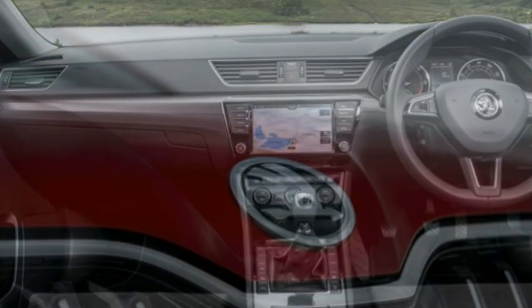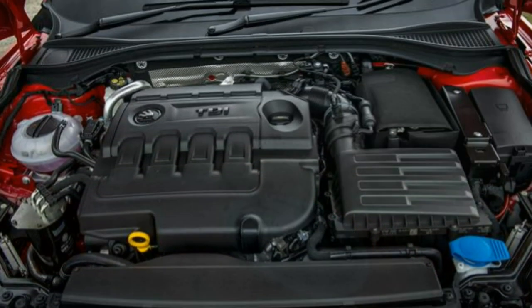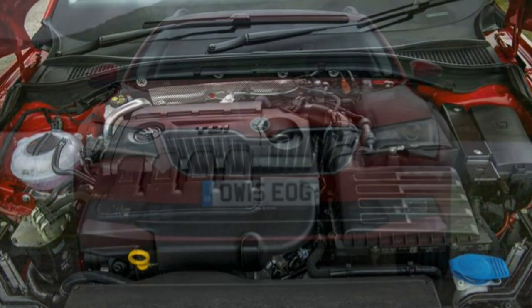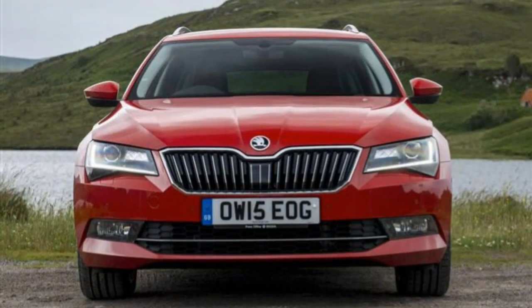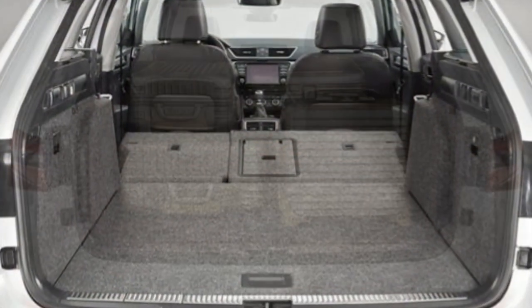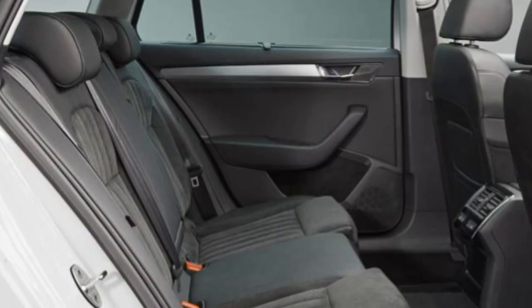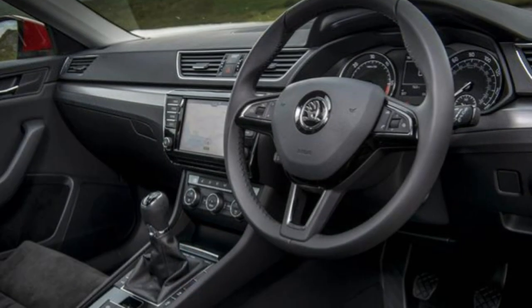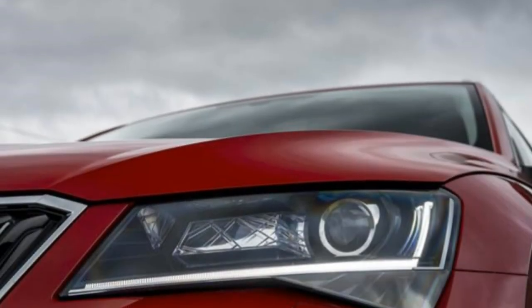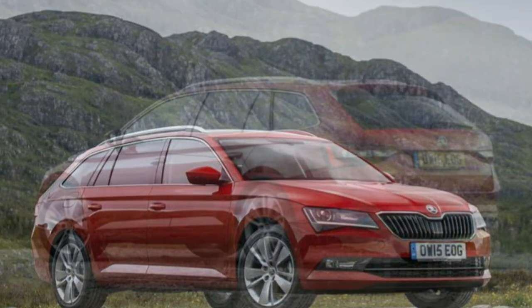Choose your Superb estate in SE L Executive or flagship Laurin & Klement specification and you benefit from the drive mode selection function. Not only will it affect the throttle application and steering, even the aircon and dynamic lighting patterns alter, too. That range-topping Laurin & Klement also comes with dynamic chassis control, DCC, as standard, optional on other Superbs, which varies the degree of stiffness of the adaptive suspension dampers.